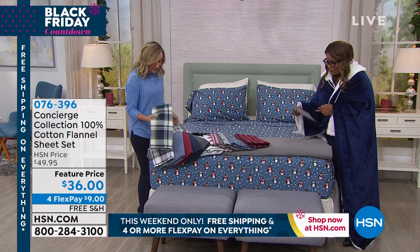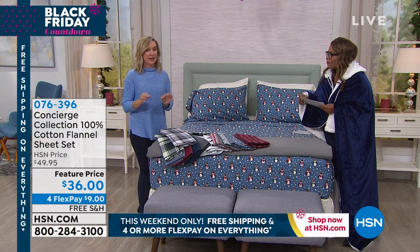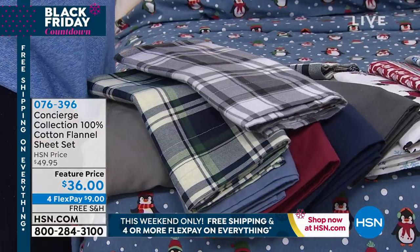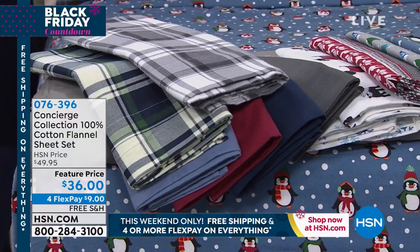What's great about flannel is our flannel is 100% cotton. So if you love breathable cotton. Of course. It's warm without weight and it's brushed. So really, really soft. So cool. I want to show you colors again. I want to chime in, Ellen, if I can.